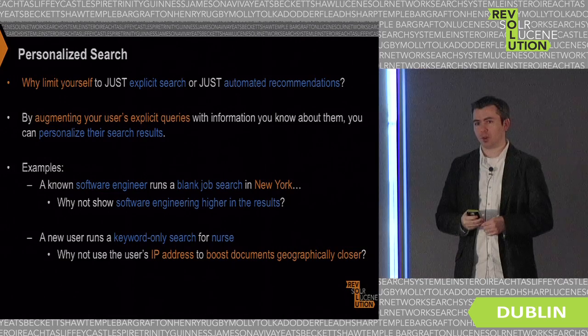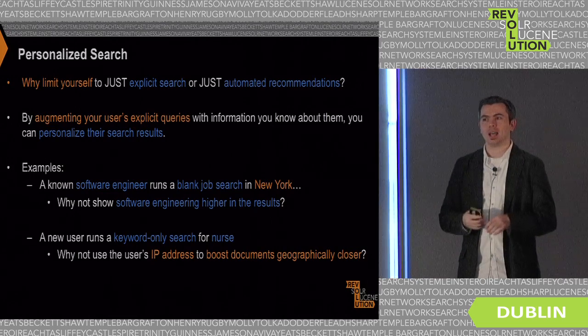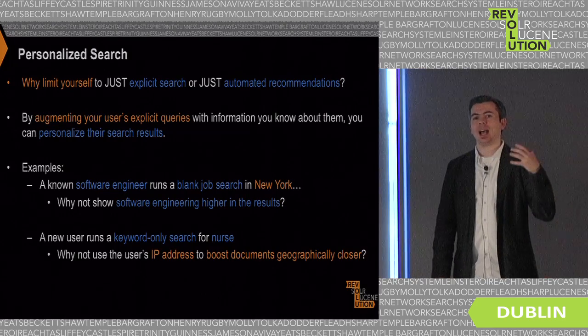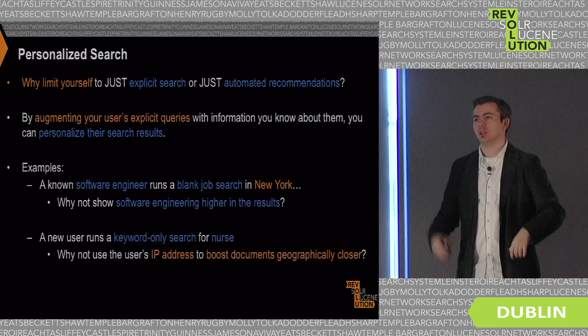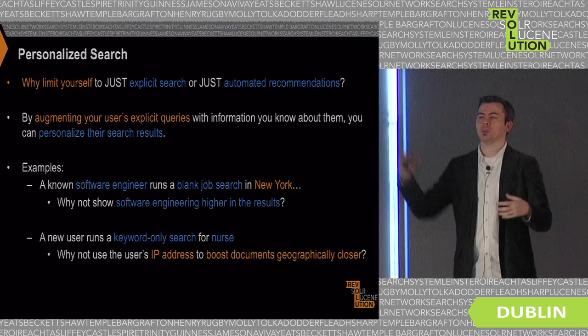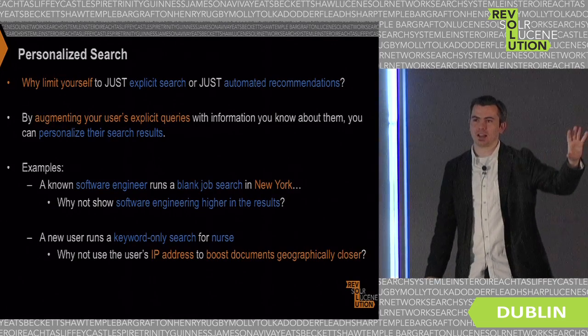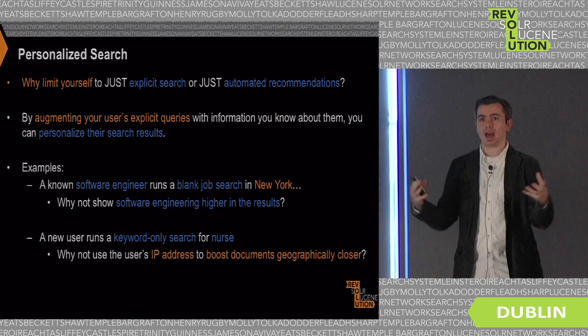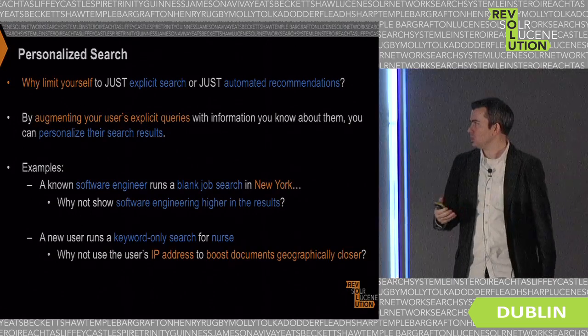But once you have recommendations, the question is, why create a dichotomy? Why say, I can either have a user-driven search where they're typing information in, or I can generate a search for them and do recommendations. Typically, we've thought of recommendation engines as one class of problem and search engines as a different class of problem. But if you have recommendations driven out of your search engine, you can really combine the two.